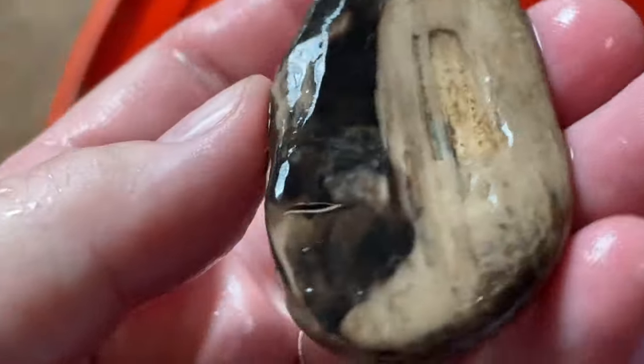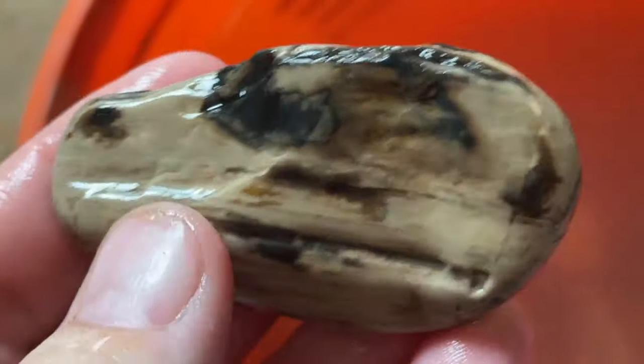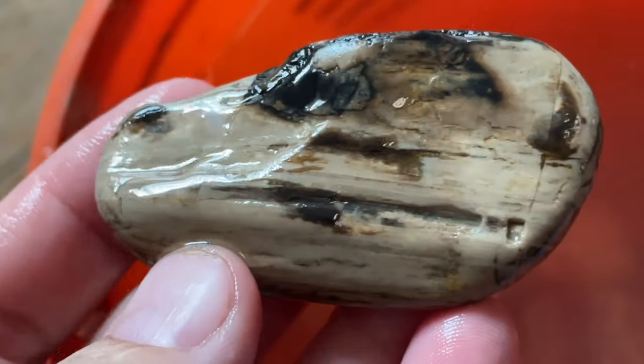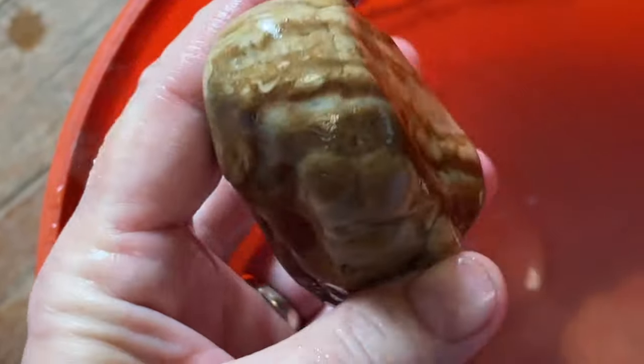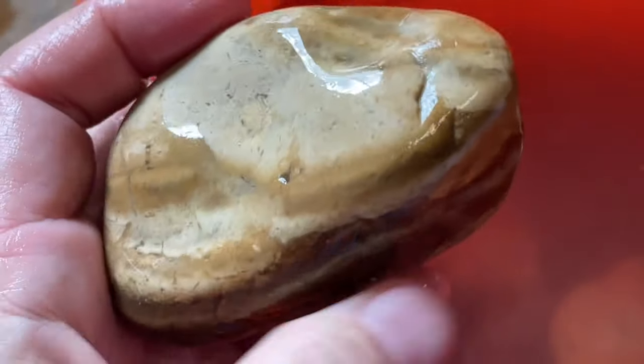My new microphone's battery died, so if it looks like a Godzilla movie, that's why. I'm ending up a little bit faster than I usually do because I'm not feeling well still. But I brought a whole bunch of stuff for you to look at. This is a pretty cool piece of petrified wood. Bet that will be just beautiful tumbled. This is a pretty banded jasper.